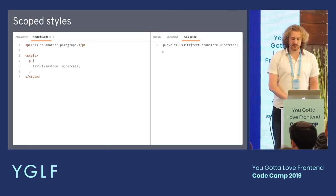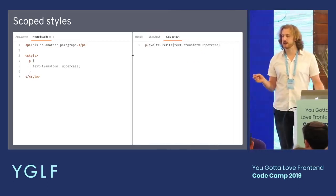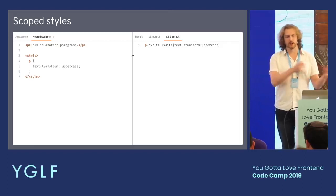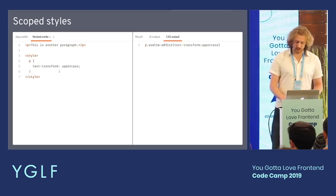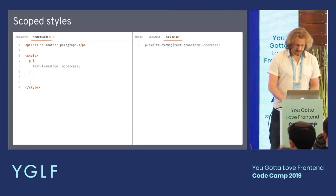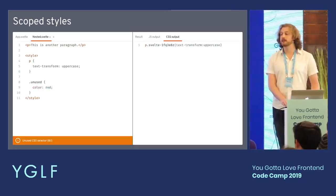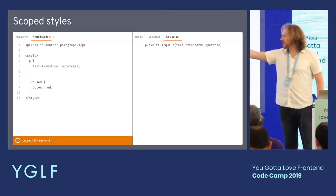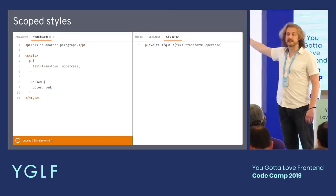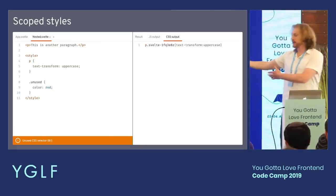The way that this works is it adds a computer-generated unique hash to the classes, and then it applies that to both the markup and the styles. Another cool thing that we can do if a framework understands both markup and styles is it can tell us when our declarations are not being used by the markup. And it will actually just remove it. You can see that that style there isn't reflected in the CSS output that gets written to disk. But it also gives us a warning so that we can remove that.